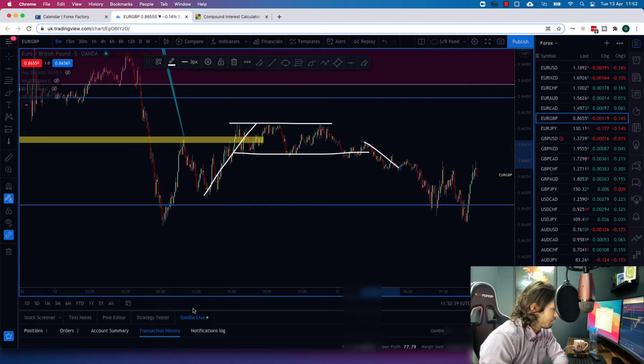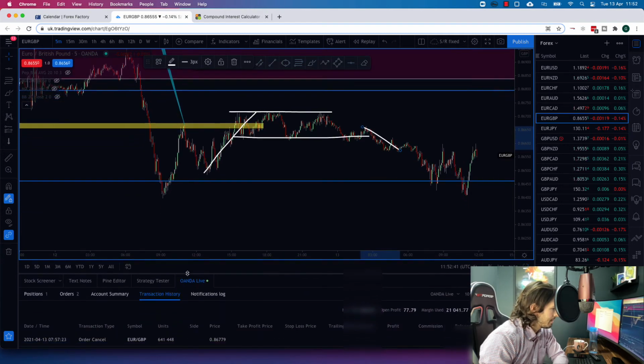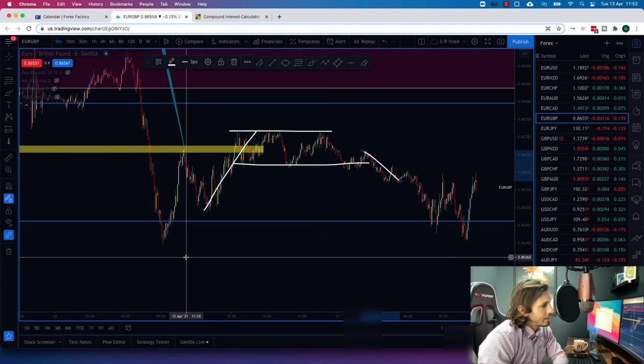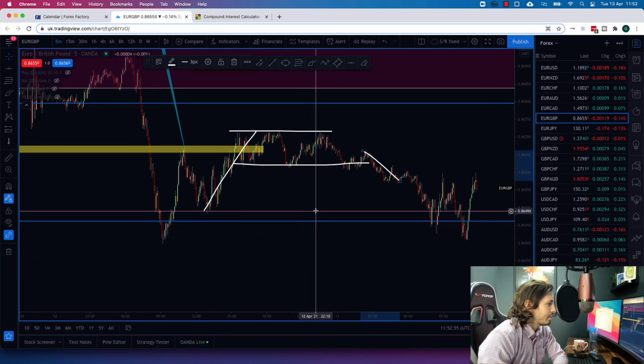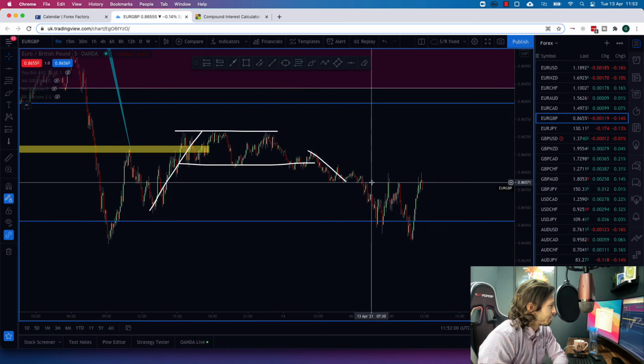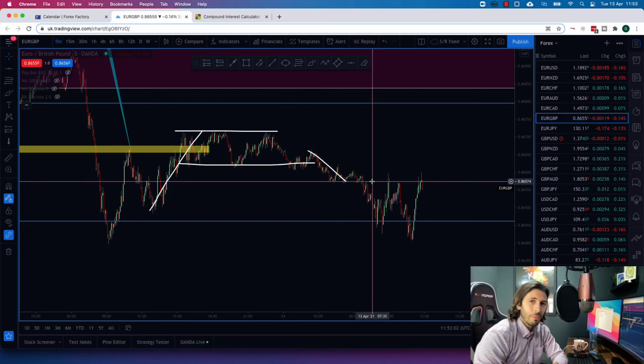Let me just be careful with my account details. Where are we? Yeah, so you can see here, Euro GBP here. So the order filled by £904. So yeah, not bad for a trade that was open for just under 24 hours. Again, a lot of pain with this trade, but look, this is why practice makes perfect, and you just need to be patient with these types of trades.